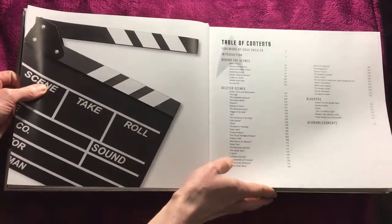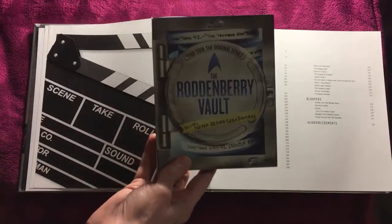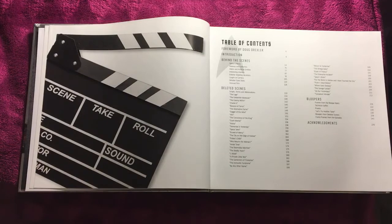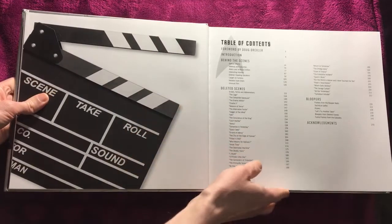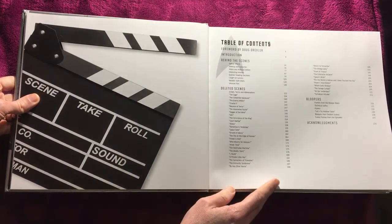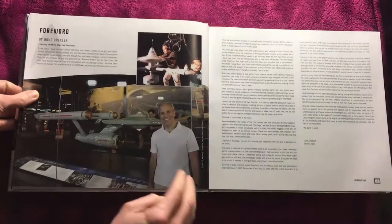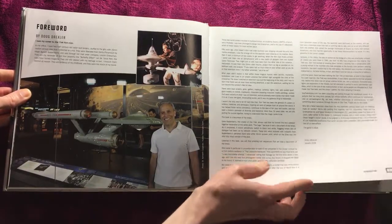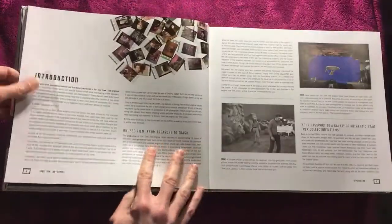So this is all about the lost scenes. Now this did sort of seem to come out at the same time as the Roddenberry Vault, which was where they had a whole bunch of deleted scenes and stuff from Star Trek that were picked over, and some were left, and they were trying to put them out there. So we've got a foreword by Doug Drexler with a nice shot of the original Enterprise restored.